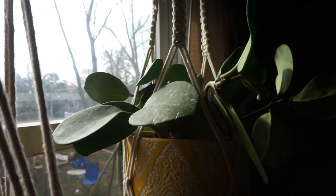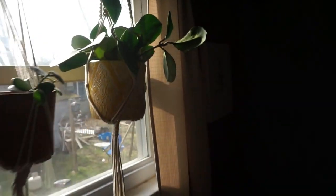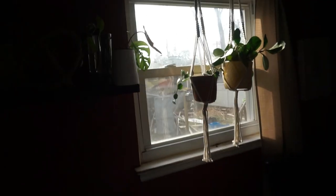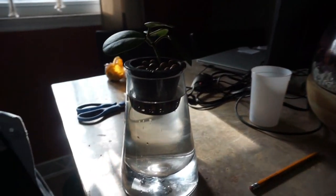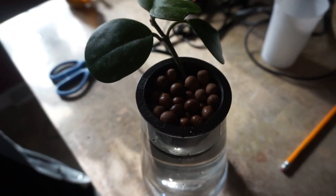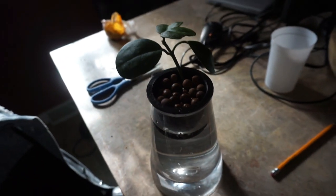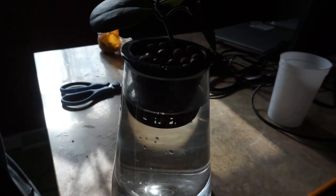So happy I took a cutting of my propagated Hoya obovata. I just showed you that. We're going to leave it at that, but I want to show you downstairs. Oh, and that's what I did with the cutting, the Hoya obovata. Put it in some Leca and see what happens next.